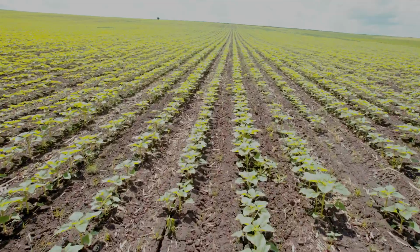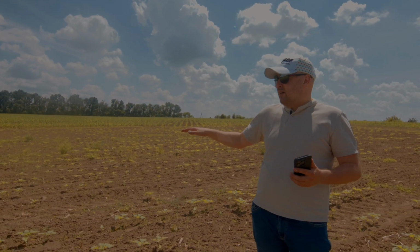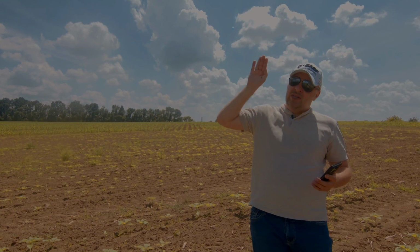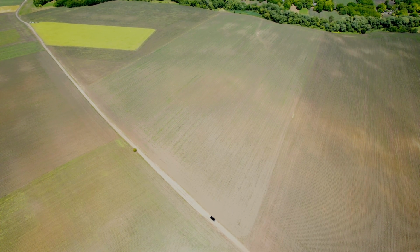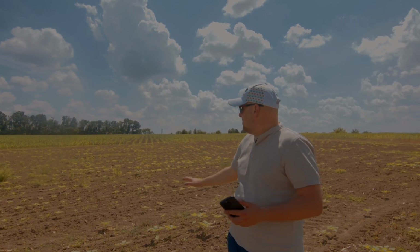Why did these productivity zones form in this field? It's quite simple. It's due to the terrain. We're at the highest point of this field. It's not large, just 17 hectares. But at the highest point of this field, it slopes downward. And all the nutrients, humus, water, and everything else flows downhill. Therefore, the yield is good there, just like on most of our fields. Here, at the highest point of the field, we always have a poor productivity zone.